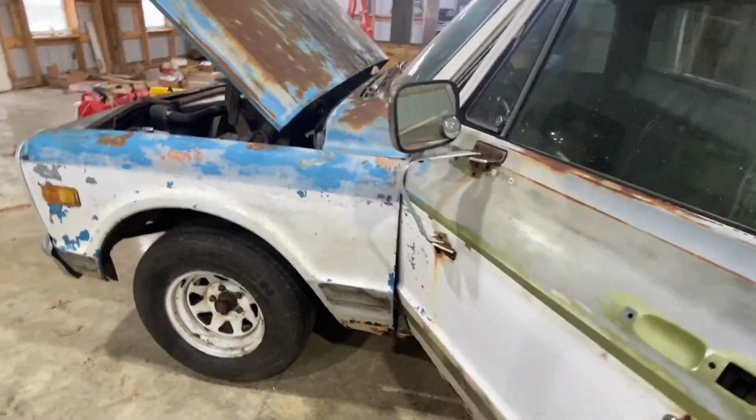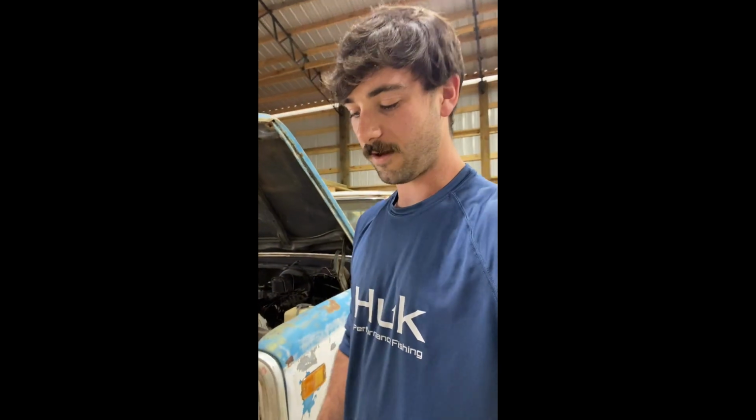So yeah, that's basically the truck. My basic goal with this truck is to keep myself uncomfortable. I want to learn a lot of things that I don't know how to do right now, and that I've been basically trying to stay away from working on vehicles. I have no problem doing the mechanical stuff and suspension. I have a lot of experience doing that, working on motors, whatever.